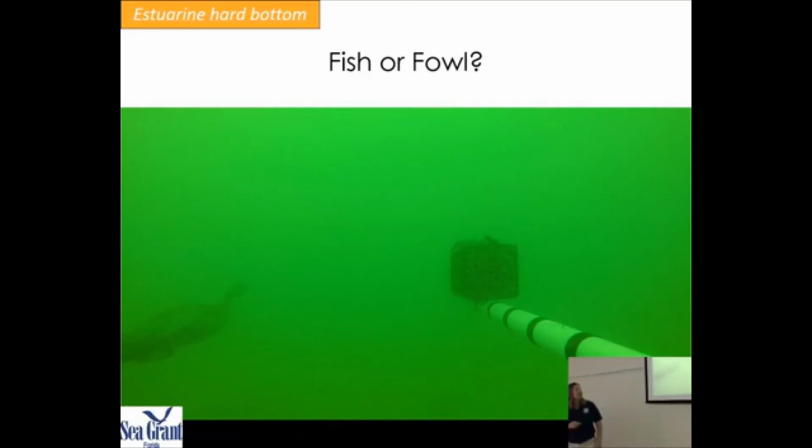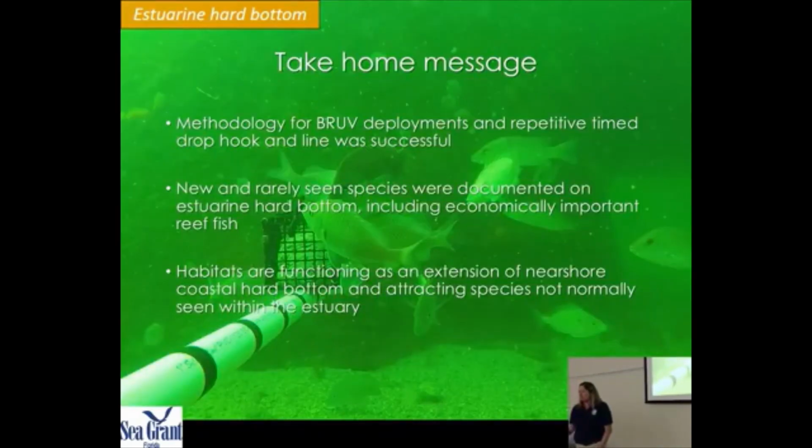So basically the take-home message is the methodology was really good for documenting these habitats. We saw some new and rarely seen species, and these habitats are probably functioning as an extension of the nearshore coastal hard bottom, so that's really interesting.